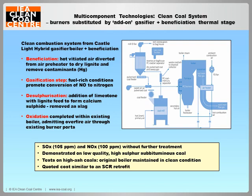So once the coal is prepared and fed to the gasification stage, then a second beneficiation process takes place. The oxygen-deficient conditions in the gasifier prevent the formation of NO, while the addition of limestone converts sulfur to molten calcium sulfide rather than sulfate in the fuel-rich conditions. And that can be removed from the boiler and not pass over the heat transfer tubes. The product gases then progress to the original boiler and burnout is completed there, with the original firing system now used to supply overfire air.